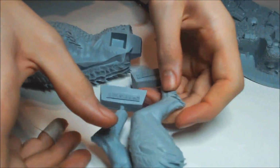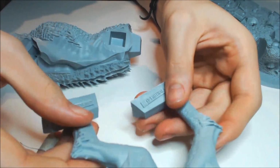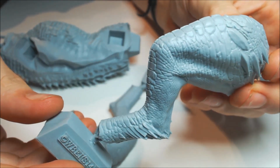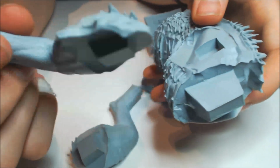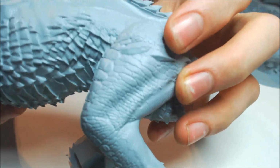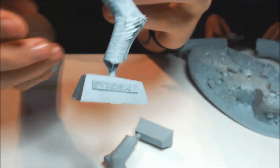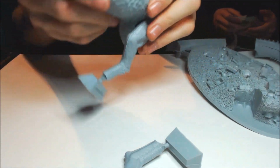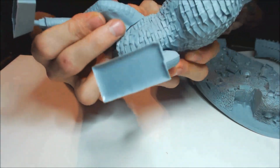Wow. So if we bring across the body, these are the only bits we can dry fit at the moment. Look at that. How this fits on. I'm going to have to zoom out a bit. And put the other side on as well.